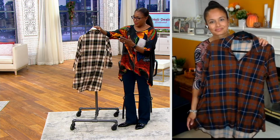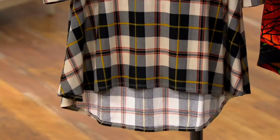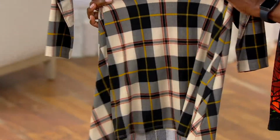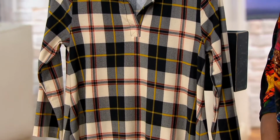I also love the idea, Ashley, of a knit top that takes on the characteristics of a woven but doesn't have any buttons, so there's no gapping buttons, there's nothing to worry about. You literally pull this over your head and you're on your way and looking great.